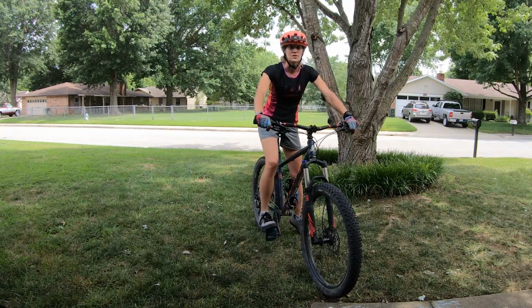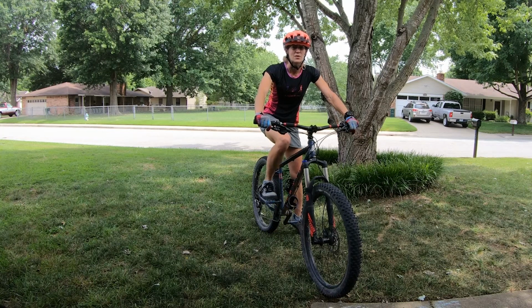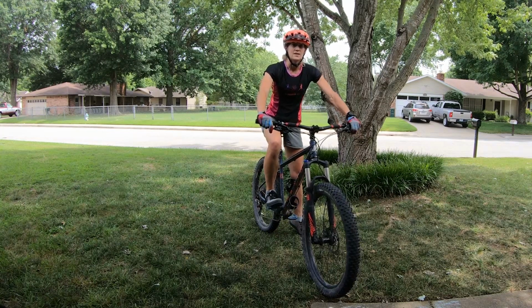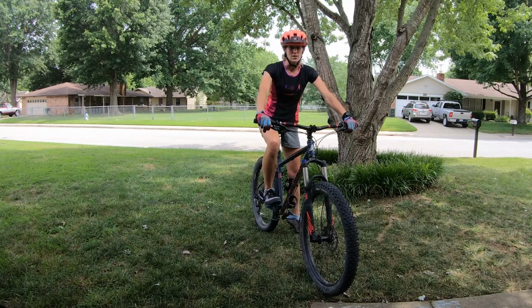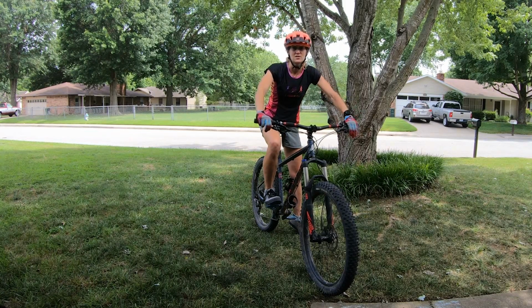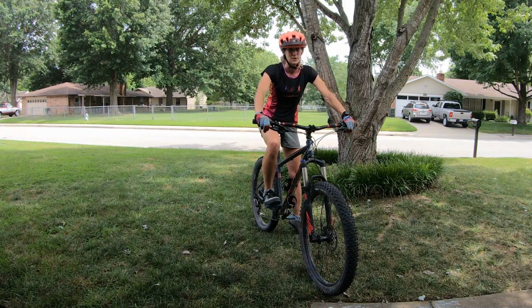Another thing you want to do is use hand signals to let people know which way you might be turning or if you're going to stop. Since you normally bike on the right side of the road, it's best to use your left hand to make your signals so drivers and vehicles are able to see you.